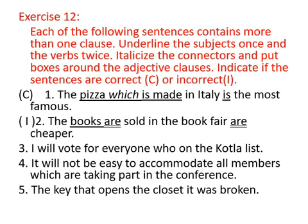which is made in Italy, which here is a connector subject describing the adjective clause. It describes the pizza, but the main sentence is the pizza is the most famous. Now, the books are sold in the book fair are cheaper. The books are sold in the book fair are cheaper. The books that are sold in the book fair are cheaper.